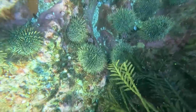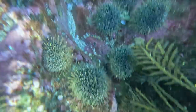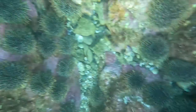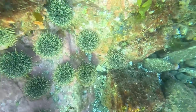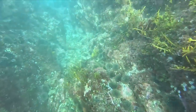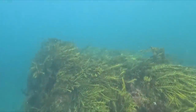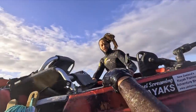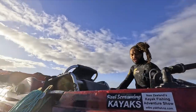On to the kinna, and I'm just going through here picking the nice big ones. We know they're not going to be super big and fat, but we just want a few for a taste. So, the bigger the better, really. And after a bit, I picked a few nice big ones. So, I take them back to the kayak.